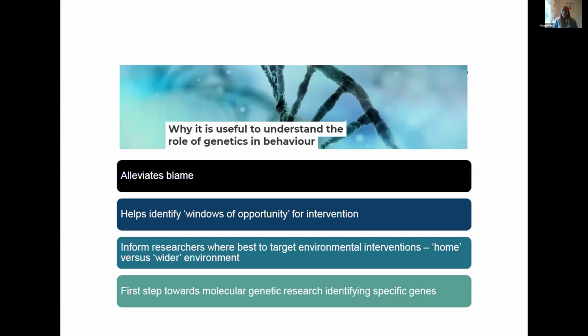But there are multiple reasons why I believe that this kind of research is extremely useful. So one important aspect is there's a lot of blame and guilt around obesity and health behaviour, especially for parents when we're considering these behaviours in children. And identifying genetic contributions to some of these behaviours helps alleviate that blame to some extent, and identifies reasons beyond potentially the control of the individual.